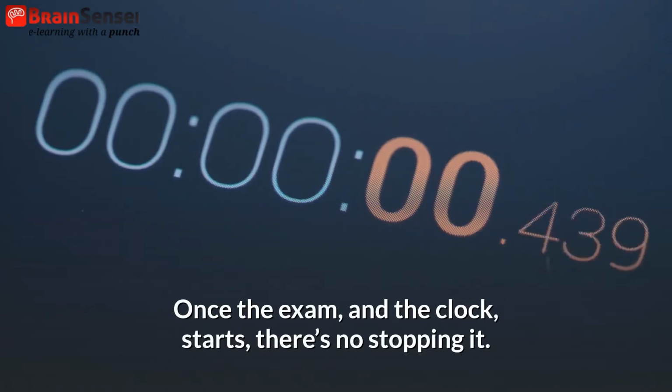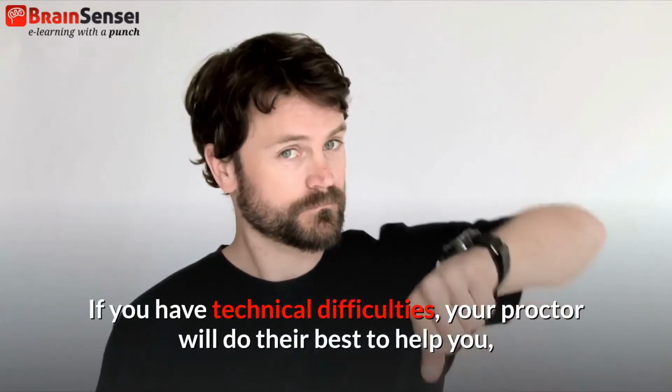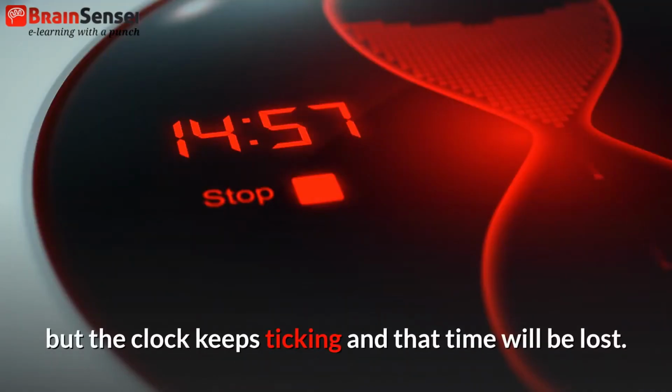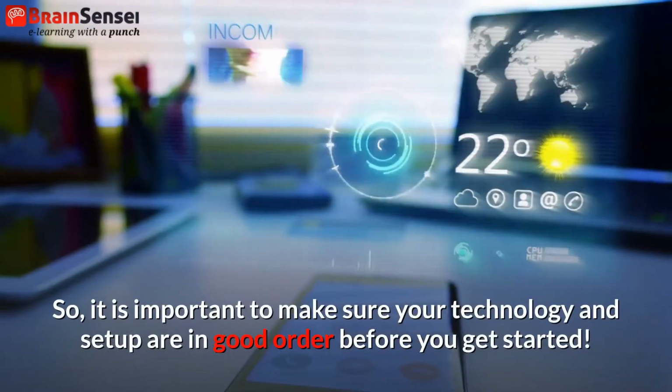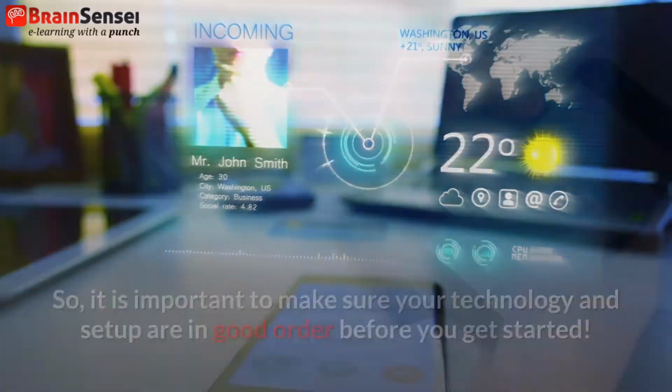Technical difficulties. Once the exam and the clock starts, there's no stopping it. If you have technical difficulties, your proctor will do their best to help you, but the clock keeps ticking, and that time will be lost. So it is important to make sure your technology and setup are in good order before you get started.